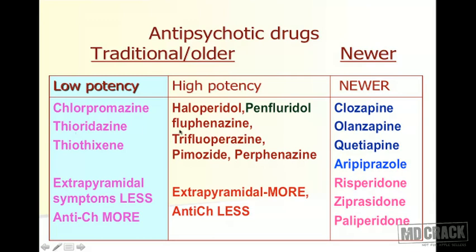What's the difference between the low potency and the high potency agents? The low potency agents, chlorpromazine, thioridazine, etc., they comparatively have less extrapyramidal symptoms. We talked about the D2 blockade and about the extrapyramidal symptoms. The low potency agents have comparatively less extrapyramidal symptoms and they produce more anticholinergic effect. I hope you remember there is balance between the dopamine and acetylcholine in the brain. So they produce less extrapyramidal symptoms, that's the dopaminergic blocking symptoms, and they produce more anticholinergic actions.